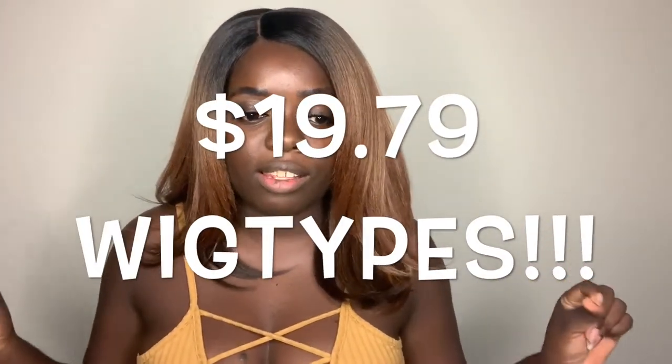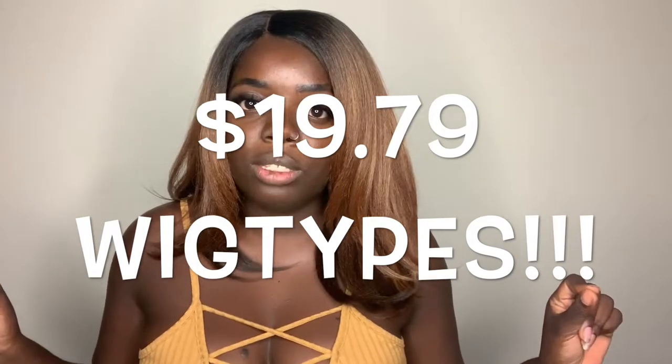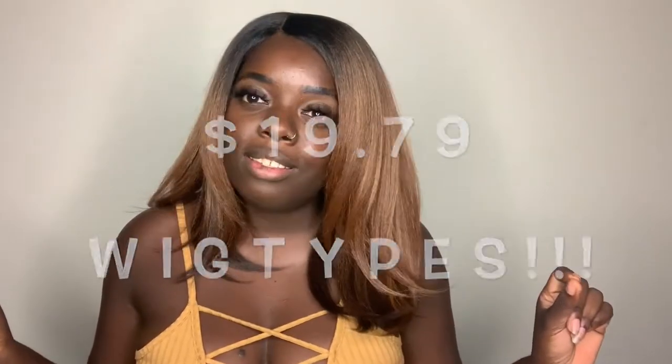Best part about this wig is the price, y'all. This was $19.79 on Wig Types. Such an easy slay for less than $20. You gotta be kidding me. I cannot believe I've been asleep for this long.